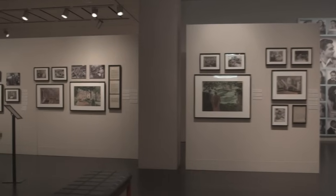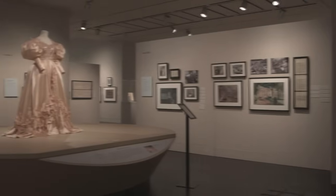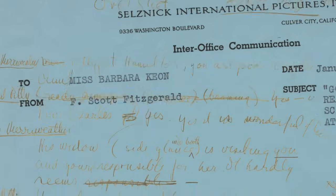The Making of Gone with the Wind, the exhibition at the Harry Ransom Center at the University of Texas, offers a close-up look into how producer David Selznick oversaw and struggled with the demands of making his masterpiece. Selznick, on the set, was a perfectionist, working at a manic pace, fueled by amphetamines. He brought in 14 screenwriters, including F. Scott Fitzgerald, to get the script exactly how he wanted it.